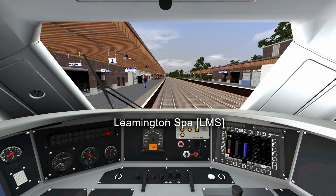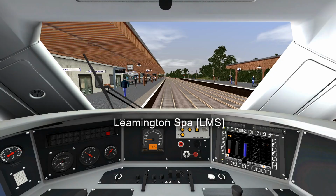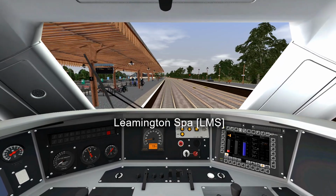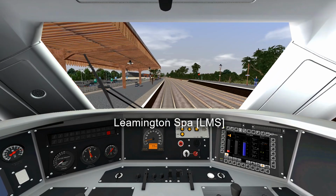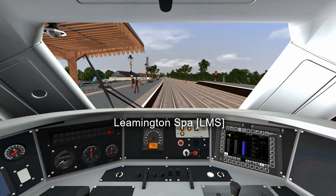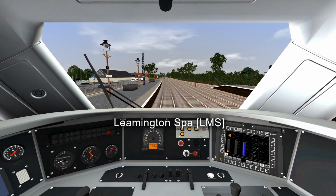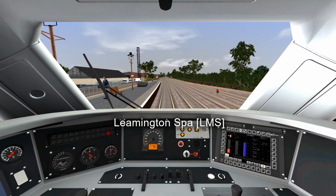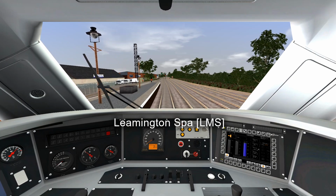So this is Leamington Spa. I'm aiming to stop right at the end. We need to brake a bit. There's a forecast stop sign. 5 and 6. I don't think here's a good place to stop. I mean, of course, I've never been here. So arrival into Leamington Spa.